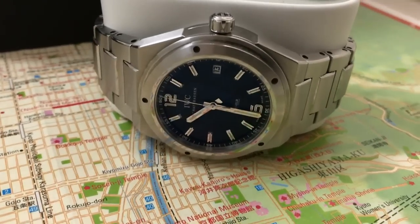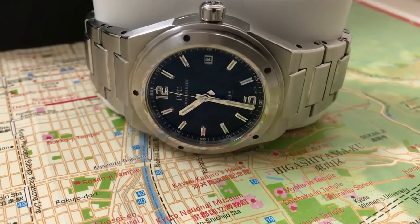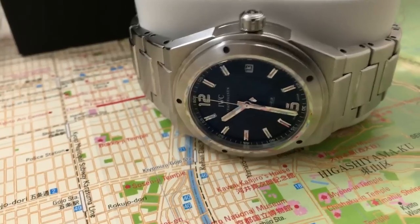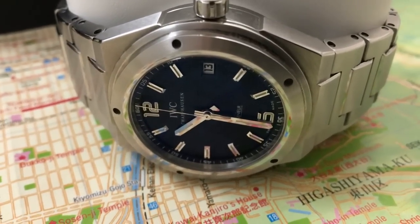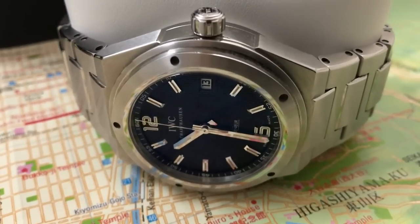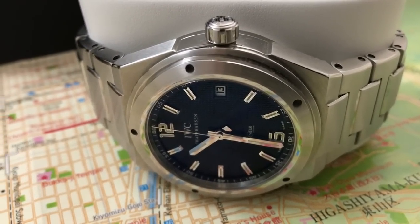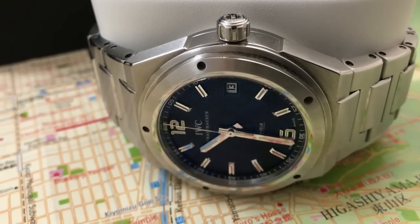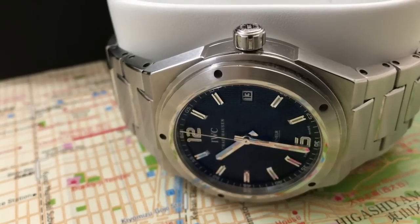Why do I love the IWC Ingenieur? The story goes back to the early noughties. I was working for a watch dealer in Bangkok, Thailand, and he gave me for a short period of time an IWC golf club to wear. It was a Gerald Genta design based on the Ingenieur, and I absolutely loved it. It was a black dial Ingenieur.